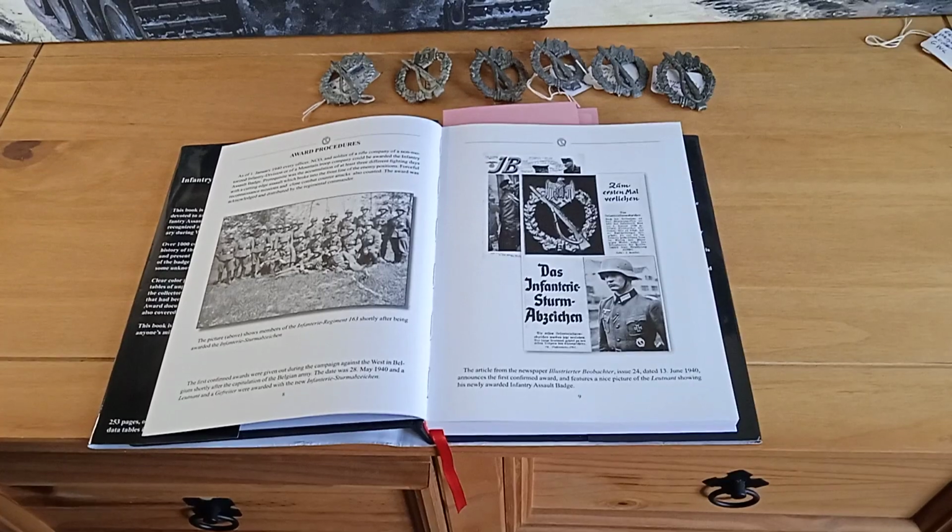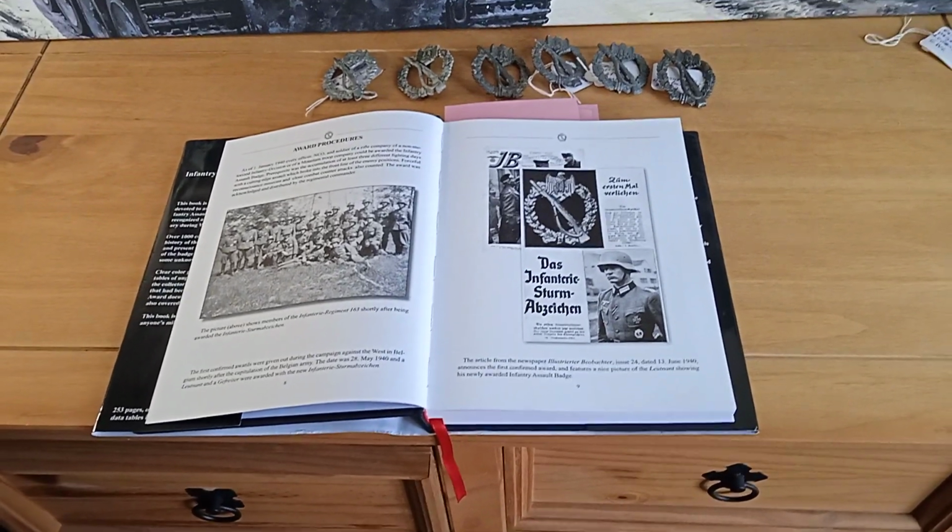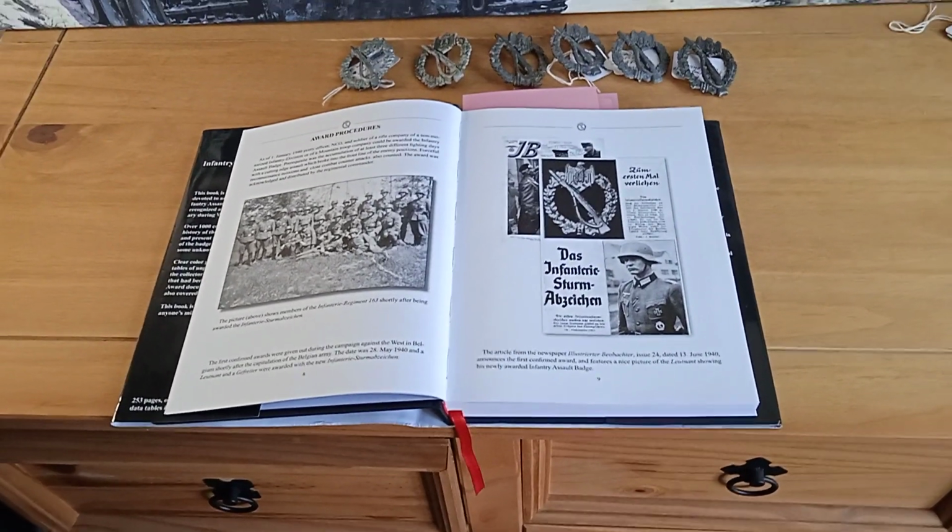Today I'm going to be talking about the World War II German award, the Infantry Assault Badge. It's a very common award, a lot of soldiers got it, but first of all, I'll tell you about how you actually got the award.